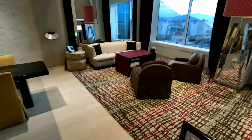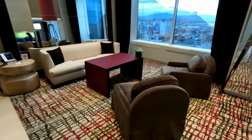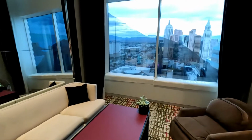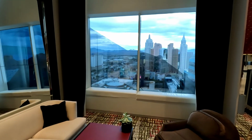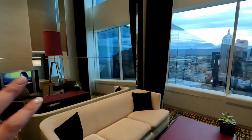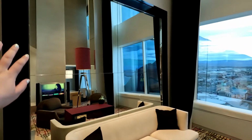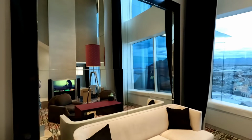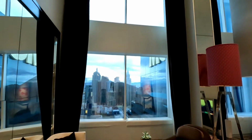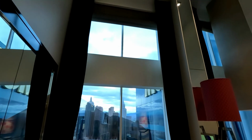In this part of the room, we have 2 armchairs, a coffee table and a sofa, and the views out of the window are just amazing, as you can see there. I'll go a bit closer to that in just a moment. We also have this huge mirror here, which makes the room look even bigger than it actually is. And these windows are actually 2-story windows, so the room is just huge.